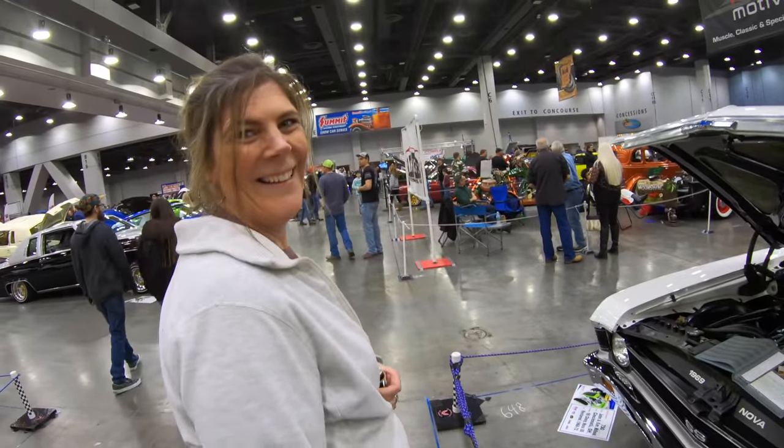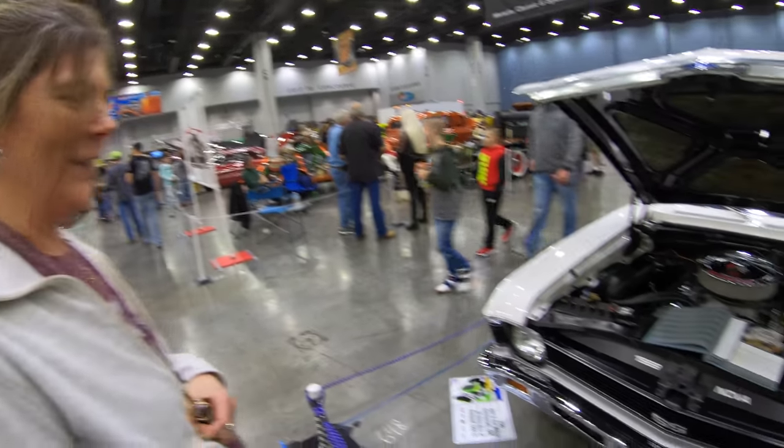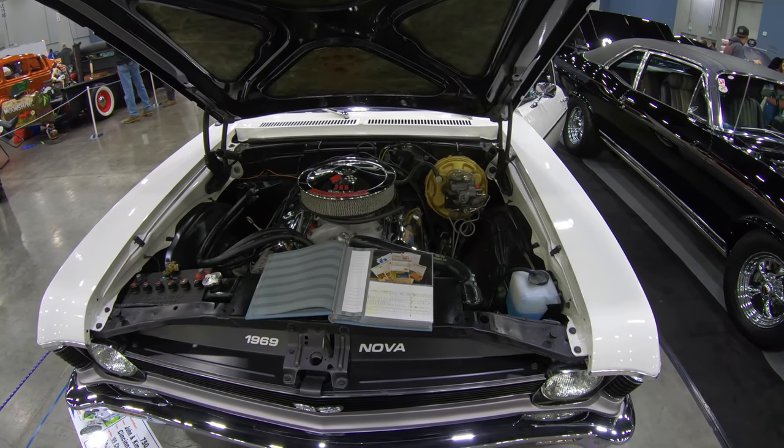You can only say the word sexy no more than three times. We've said it four, so. Well, I took three of them myself. I know. 69 Nova. Turbojet 396.